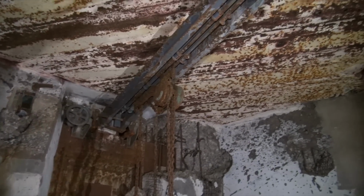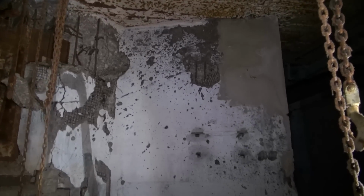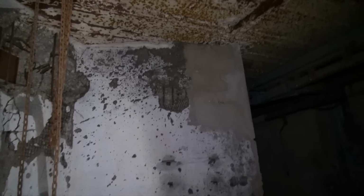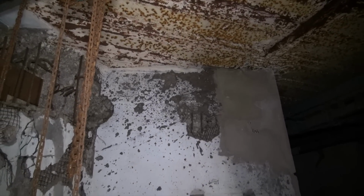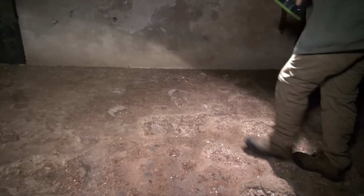So the cannons would need electricity to be operated. No, they work mechanically. Okay. But if you want a ventilation system to absorb the gas of the cannon, and to have light inside. Let me see. That's Struckmann. That's Struckmann, the effect of the explosion.